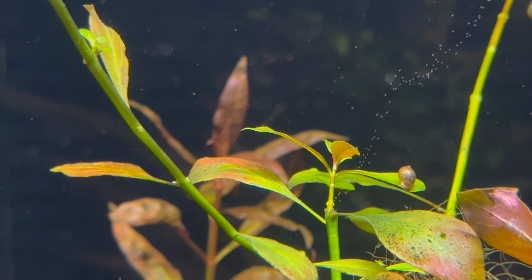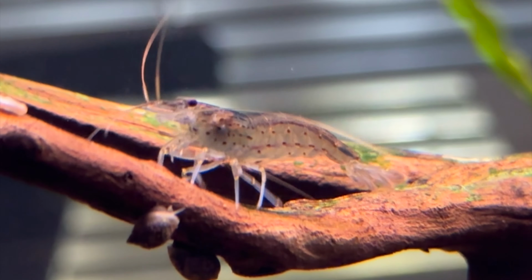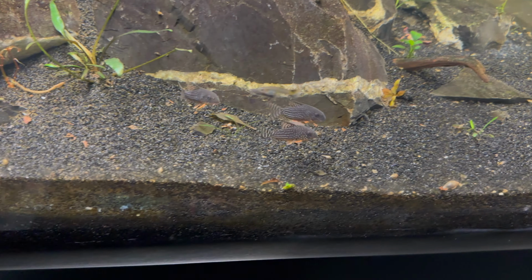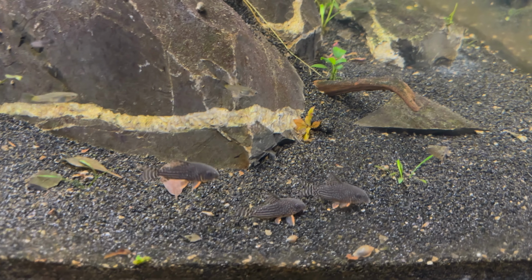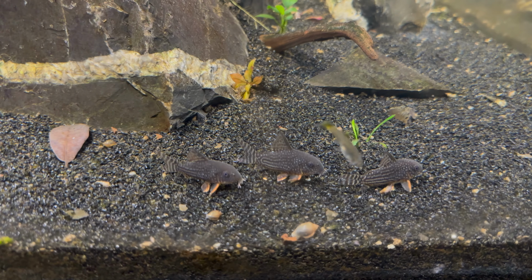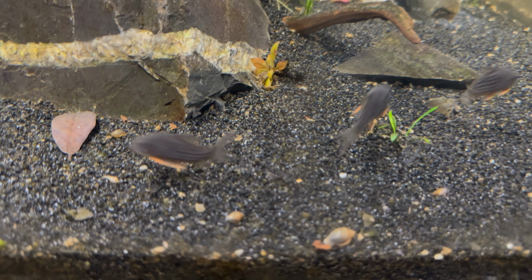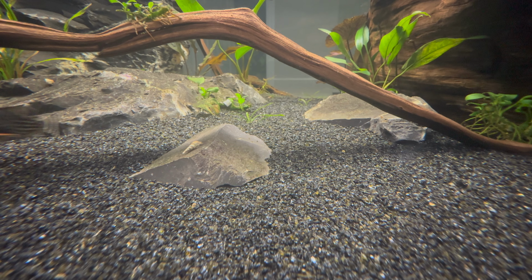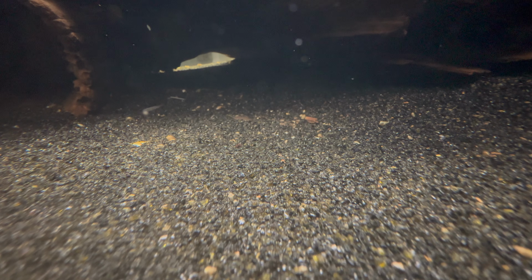I lost the rainbow shark, every last rummy nose tetra, and there were 20 of them, at least 8 glow light danios, all 4 of the hillstream loaches, and who even knows how many guppies and shrimp. What happened was definitely terrible. It will 100% be a learning experience, a very hard learning experience, but there is still life in the tank.